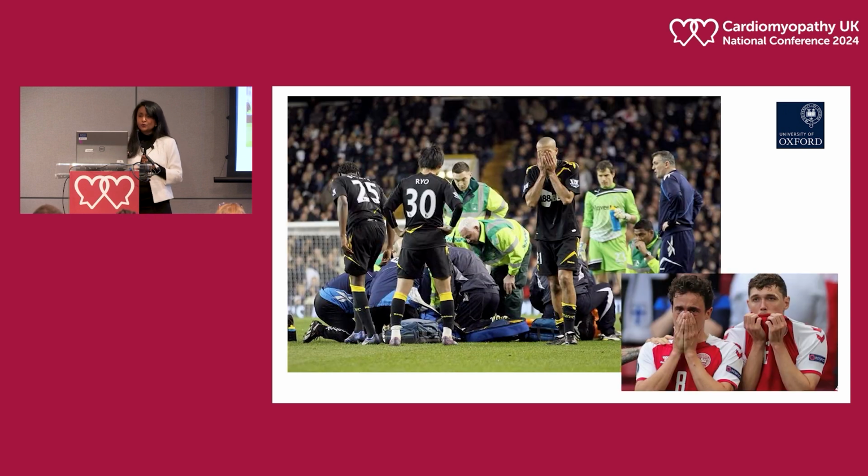Now, you'll all be familiar with these two images. These are tragic stories of two young athletes that collapsed on the field. So actually, the image on the right are pictures of team players of the Danish football player who collapsed during the World Cup. And basically, this is a story that is all too familiar to us, and it really drills down the importance of understanding what causes these fatal arrhythmias and collapses in young people, and also highlights that there are people out there who collapse and who are not in a visible arena or environment to be saved.